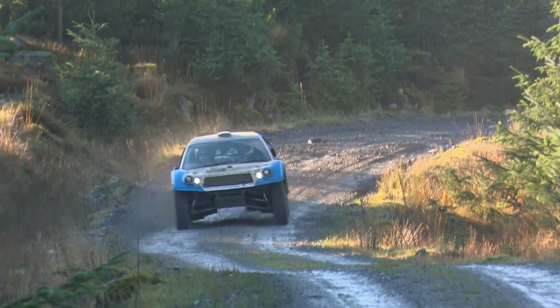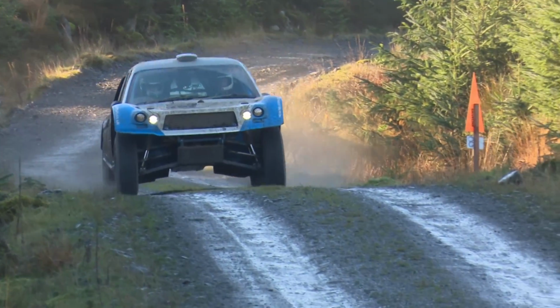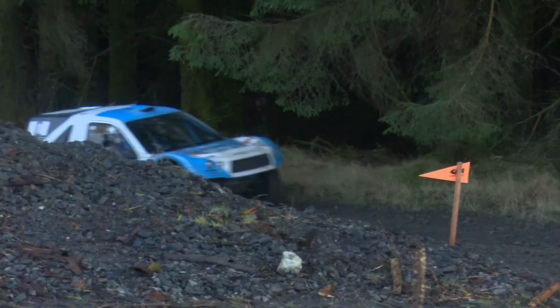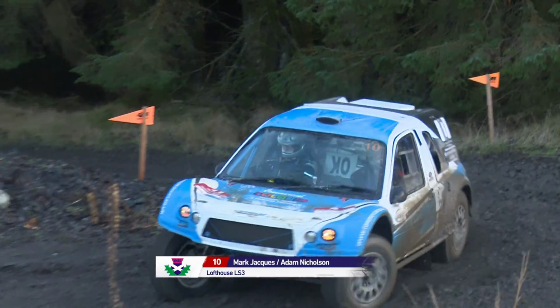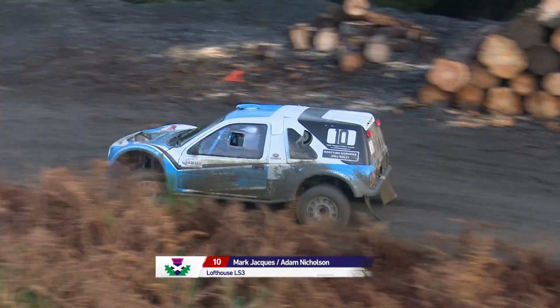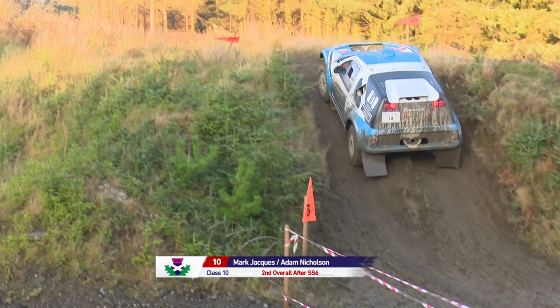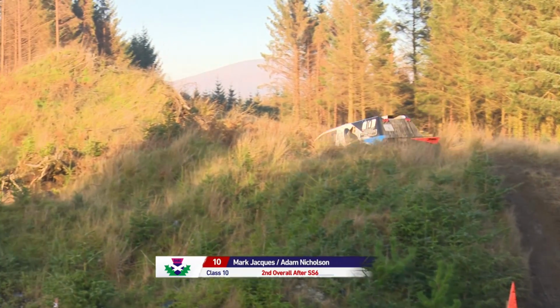Now, second on the road should have been Ben Duckworth. We saw him making his way towards the start line just now, but in actual fact, it's Mark Jakes who has appeared next. Mark had been sat fairly comfortably in third place, but if Duckworth has run into trouble, that could see Jakes become Anthony Jackson's nearest rival.